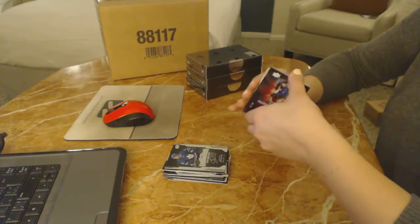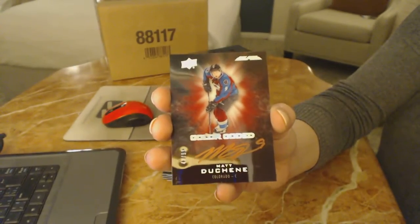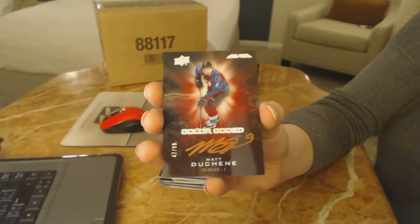Numbered to 299 for the Ducks, Teemu Selanne. Rookie auto numbered to 299 for the Toronto Maple Leafs, Connor Brown. We've got a color-coded numbered to 99 for the Colorado Avalanche, Matt Duchene.